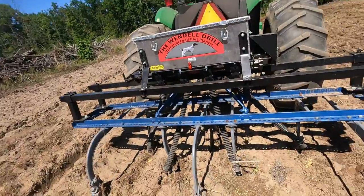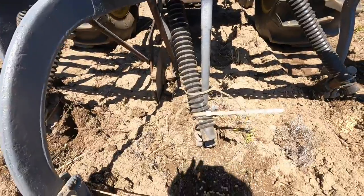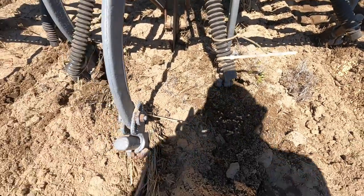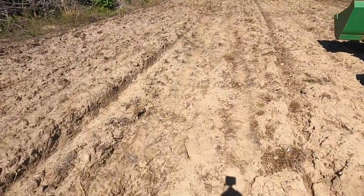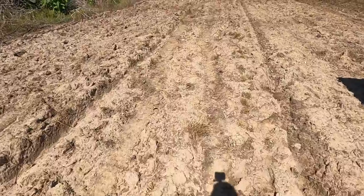I went over this in another video, but what I've done, I've attached the hoses to the front sweeps. The rear sweeps come along and cover it up. Man, it really seems to be working very well. We did disc them one time. You know, I was going to do like a no-till, and I absolutely could had I used a disc harrow.